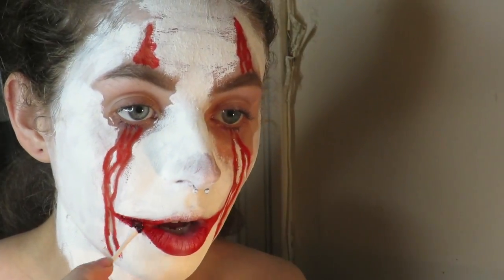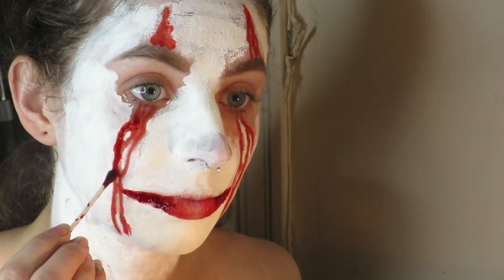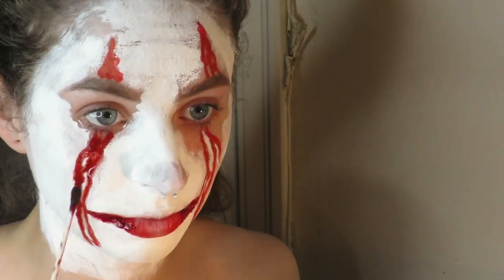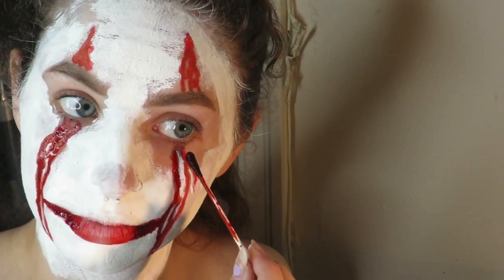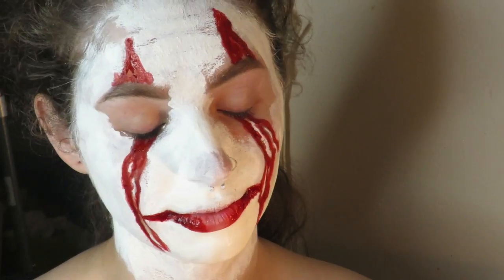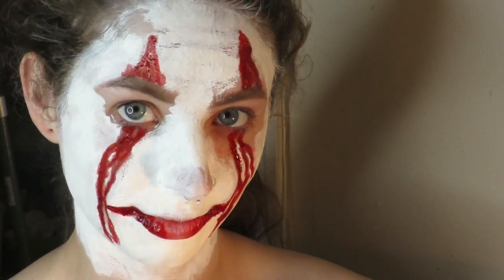With some scab blood, I'm adding that to what's around my mouth area, and then using dry down blood for my eyes. Later with an eye-specific blood in my actual eye for the effect of the bleeding.